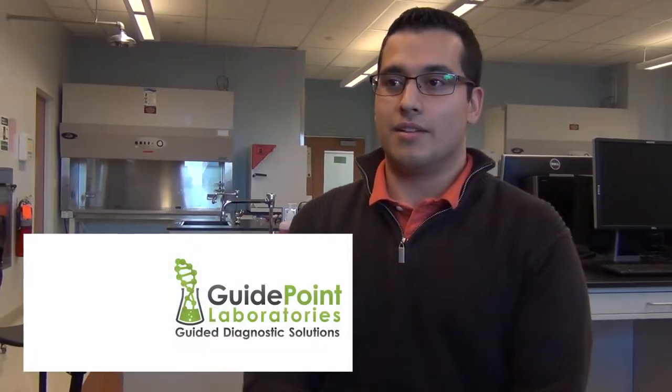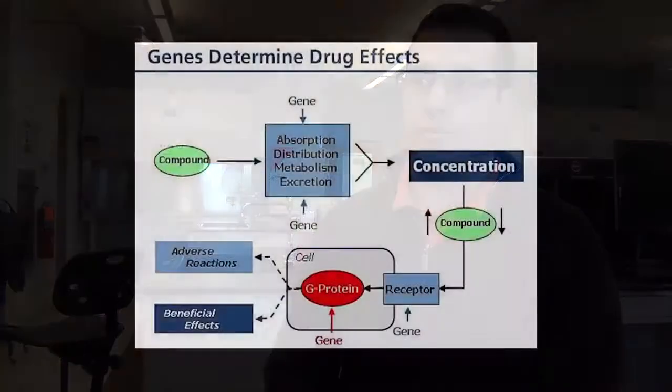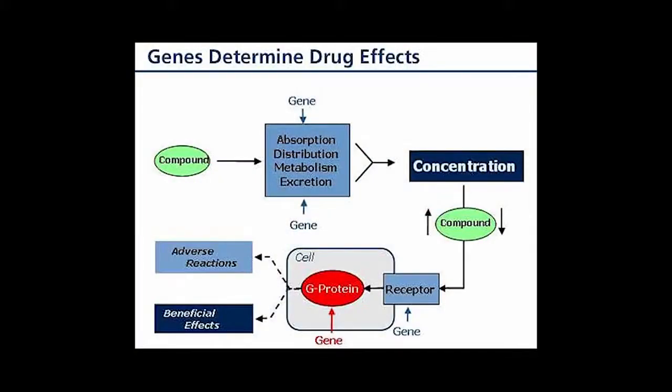My name is Jay Dolis. I'm a fourth-year biomedical engineer. I co-opted at Guidepoint Laboratories in Gainesville, Florida. We didn't really have a specific product. We had a line of different genetic tests that we offered that I would develop that would be performed within the lab. We were looking mainly at diagnosing different types of cancer, such as colorectal, esophageal, and prostate cancer. We're also looking at determining rates of drug metabolism based on genetics.